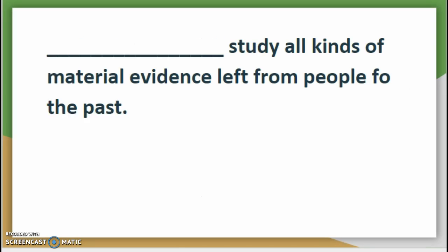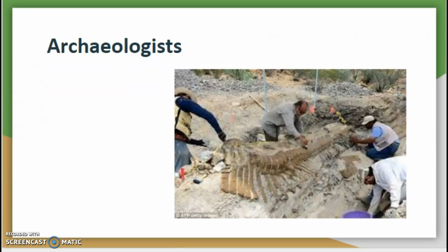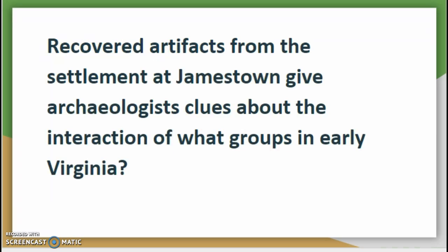Blank studied all kinds of material evidence left from people of the past. That would be archaeologists. As we said earlier, archaeologists dig for artifacts. Recovered artifacts from the settlement at Jamestown give archaeologists clues about the interaction of what groups in early Virginia?